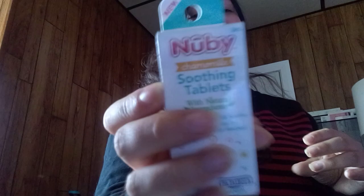So I'm going to be starting with the non-Halloween-ish items here, because I have a good amount of that stuff too. I got a good amount of stuff yesterday. So the first thing I got here are these chamomile, I think it's how you say it, chamomile, soothing tablets.